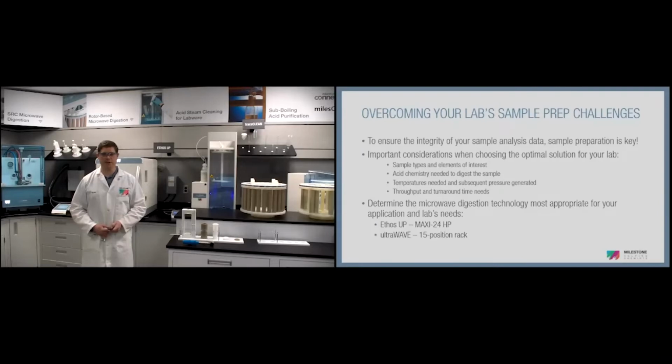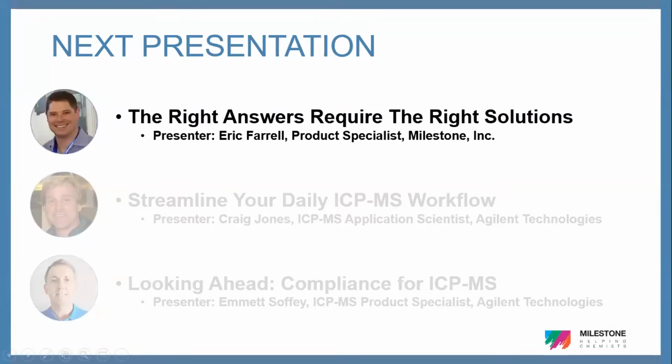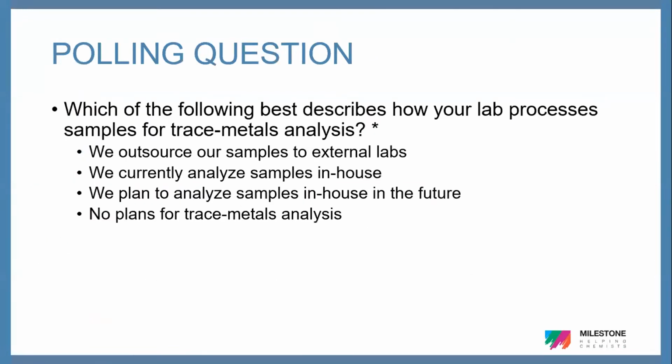Before moving on to our next talk, we have a quick poll for you that I'm going to initiate right now. The poll is, which of the following best describes how your lab processes samples for trace metals analysis? We outsource our samples to external labs. We currently analyze samples in-house. We plan to analyze samples in-house in the future, or no plans for trace metals analysis. I'll give everyone just a quick 30 seconds to finish this, and then we'll move on to Craig.